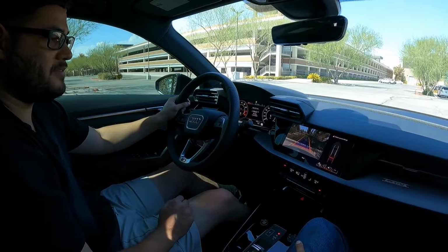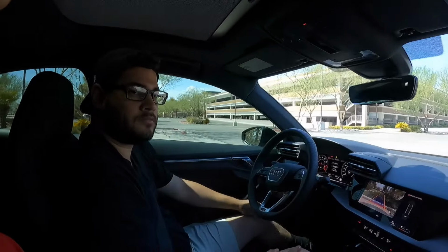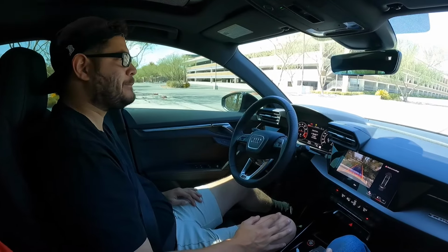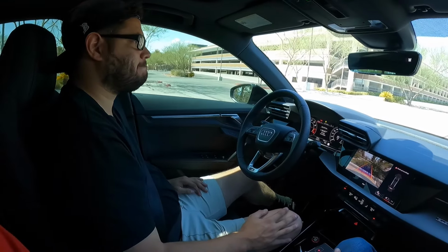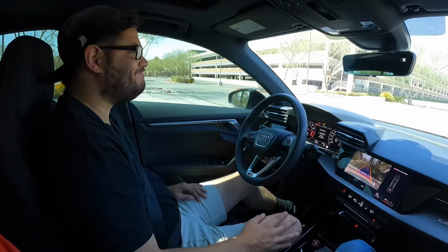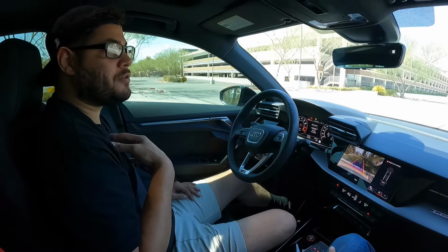That's nice. So let me ask you this. Do you think Elantra N owners should save up money and try to trade it in on a car like this? Like, let's say they always want that inline 5, they're looking to upgrade. Do you think that this is a worthy upgrade? Honestly, you are getting the all-wheel drive. Honestly, for me personally, no, I don't think it's worth it.